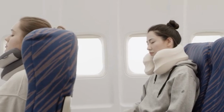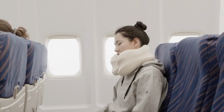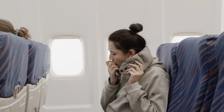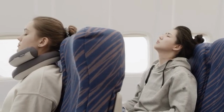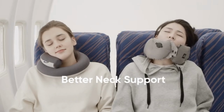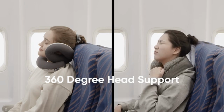Most travel pillows are designed around one single problem, falling asleep while sitting upright. But by focusing on that, most fall flat when it comes to other types of napping during travels. Loop is different. Its spiral design delivers the flexibility and support needed to keep your chin up while sitting up straight. It also carries the weight and movement of your head so you can relax.